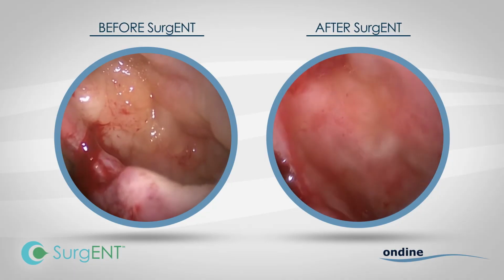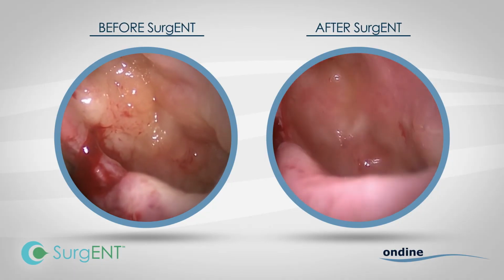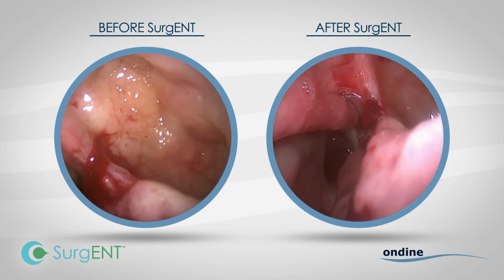The aha moment was, I think, the first patient I used it in with polyps. And so getting it in there and then inflating it, and then when I was done, the polyps were flattened, the sinus was clean. And I thought to myself, now I know the job is done, because I don't want to make that other incision to clean out the polyps. And I thought, wow, this is amazing.